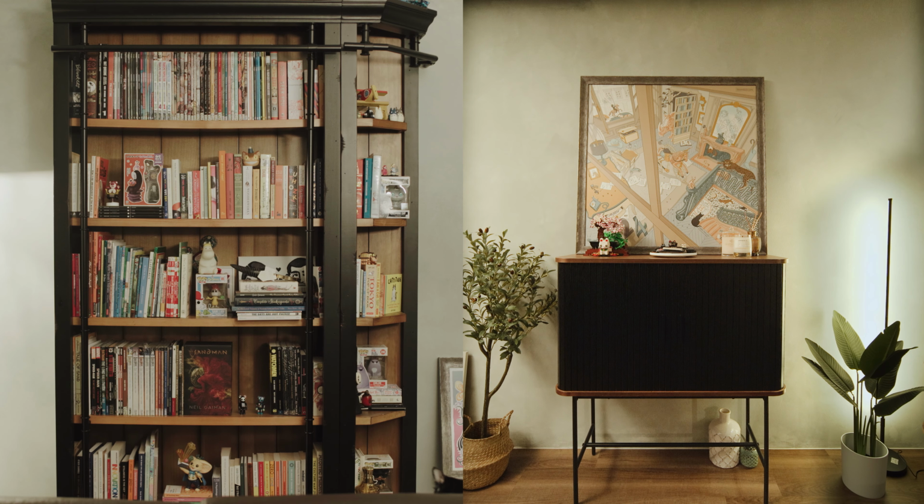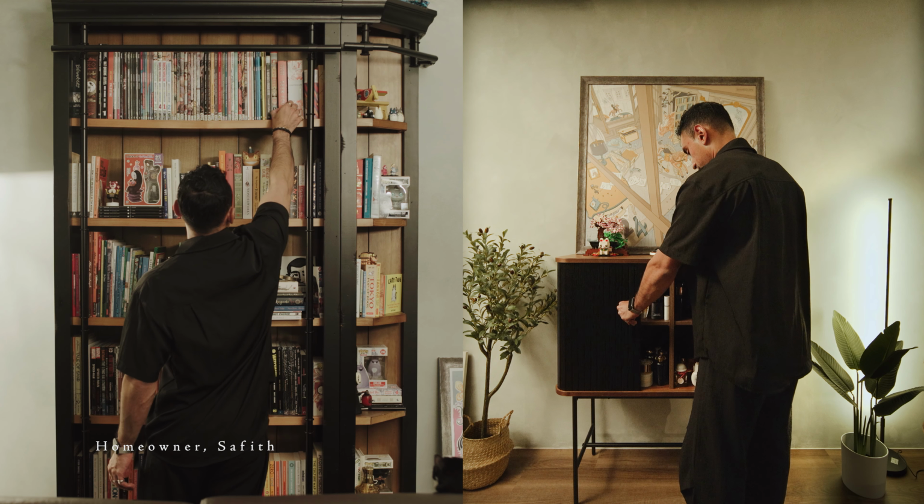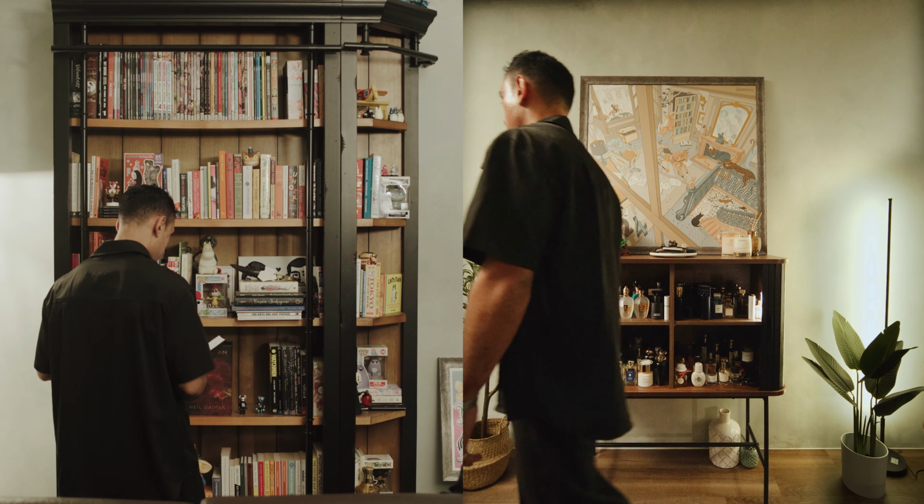Take this bookshelf and the perfume cabinet, for instance. We wanted these to be more visible, and Roy understood that. He designed our home to accommodate these desires.